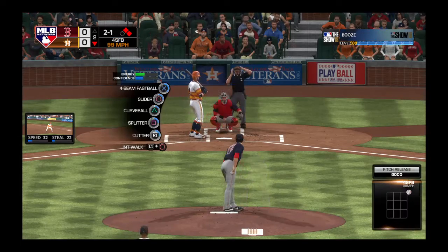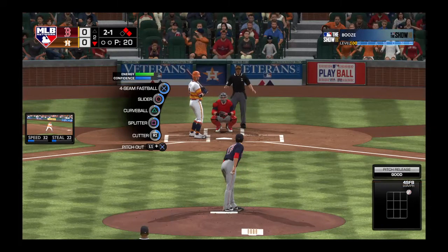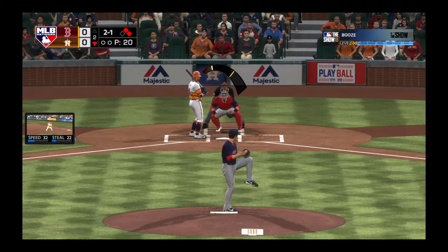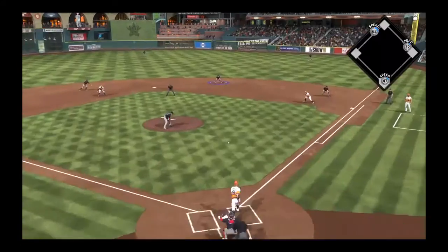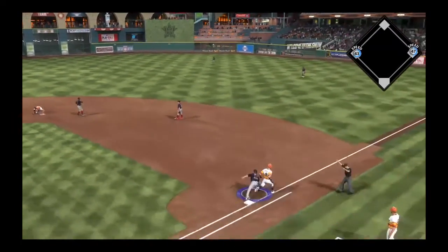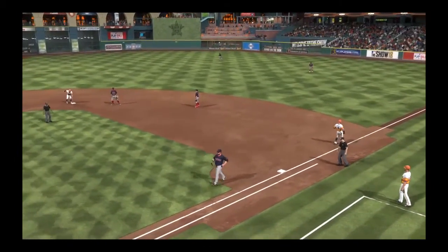Two and one. Well, I know the last thing he wants to do is load the bases right here, so the pressure is on right now to get back in the strike zone. On the ground for Kinsler. This could be 2. He's got it. There's 1. On to Moreland, but it's too late, so they'll get just the 1.